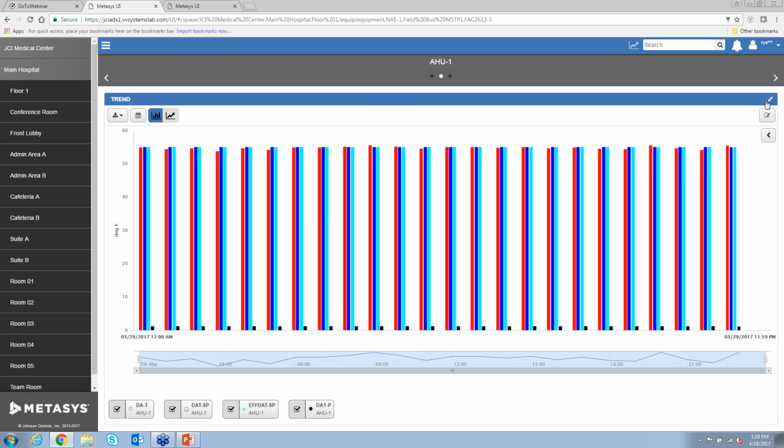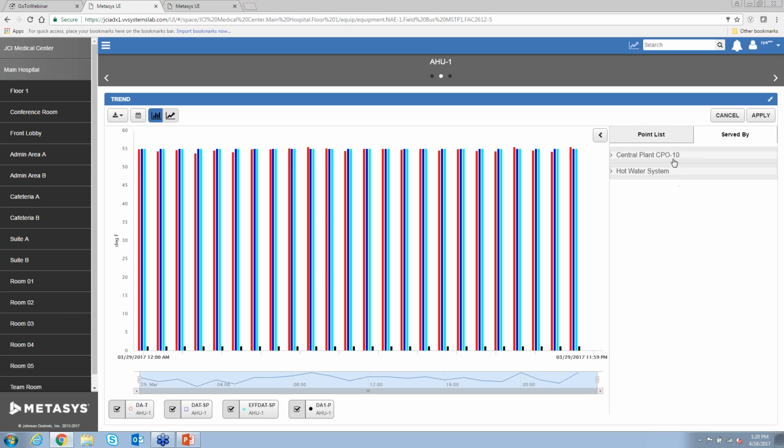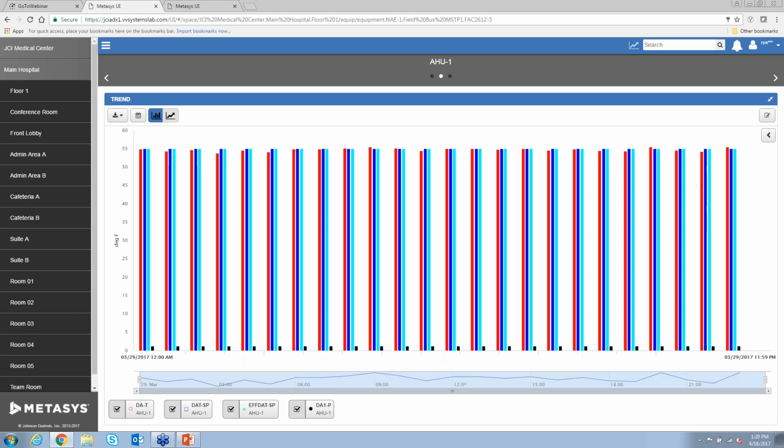If I want, I can change the points as well if I'm looking at maybe duct static pressure versus duct static pressure set point. So any point that's trendable in the system or that's trended would show up here for that piece of equipment. It's a view that gets populated automatically without configuration. It also shows me it's smart enough to realize there's a central plant that's serving this air handler. Maybe I want to look at the chilled water supply temperature that's coming into the cooling coil of this unit. It's one of the ways we're really saving clicks in the system.